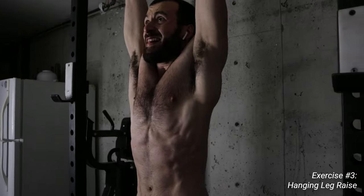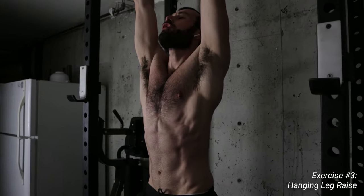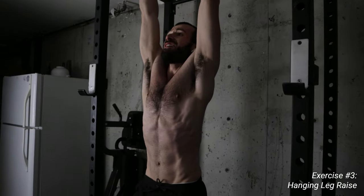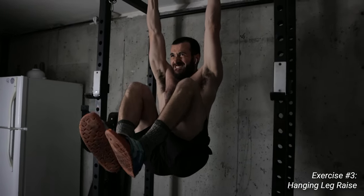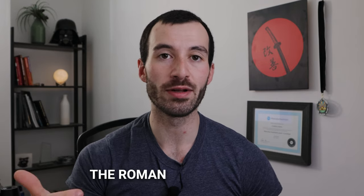Again, just a reminder to focus on the primary movement of the rectus abdominis, spinal flexion. You want to think about curling your pelvis up towards your rib cage. You want to make the distance between, let's say, your belt buckle or your mons pubis and your rib cage as small as possible. And a great tool to help you understand this and really force you into a great position is the Roman chair implement.